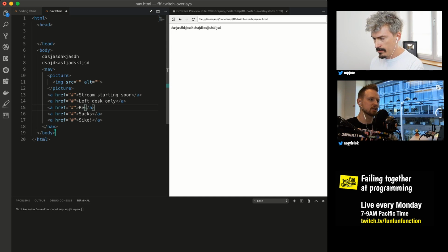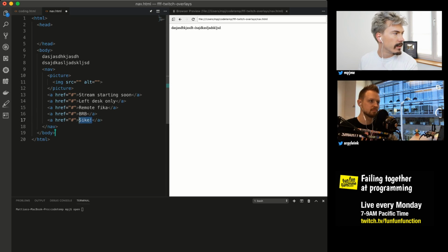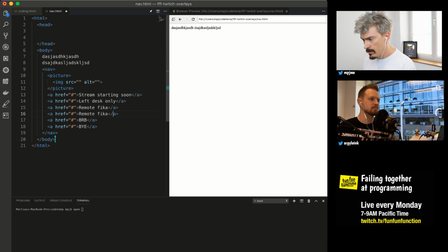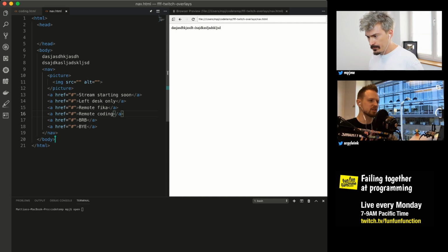Well, this one's more like a grid, yeah. So this is like the options where I'm switching between. So this is the break, and then it's bye, which is when closing off the stream, and also remote coding there, so it's when two people are coding. I like where this is going. Yeah, so now we have some actual real cases. See what this looks like now.